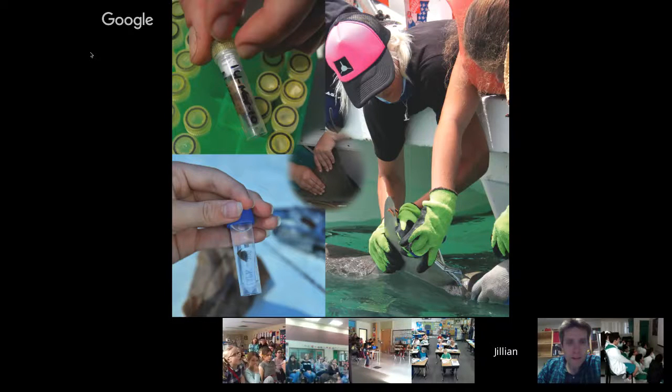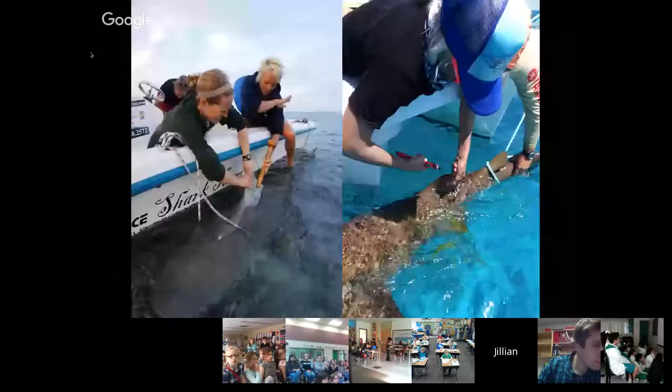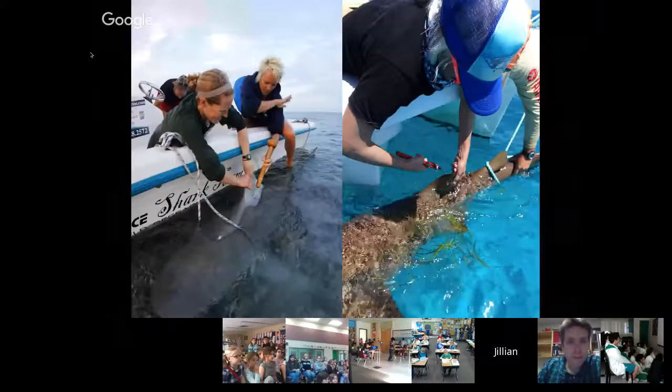The next thing is a tag. If you think about it, it's sort of like a name tag for the shark. Or if you go to the grocery store and your item beeps and there's that barcode, right? It's really kind of like giving the shark a name tag or a barcode. So we're leaned over the side of the boat, working up the animal, and there's different types of tags we use, again, depending on the questions we're asking.